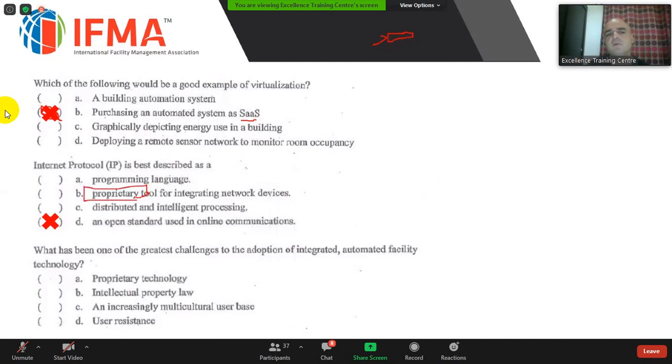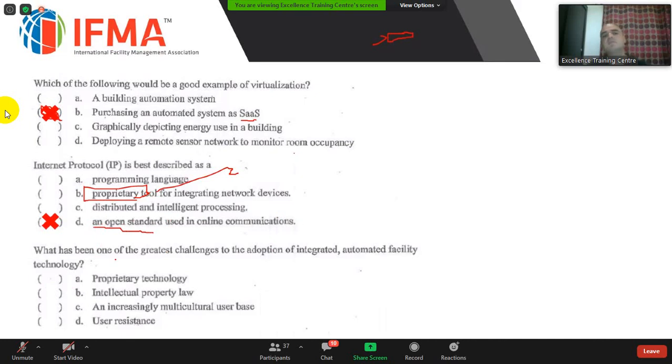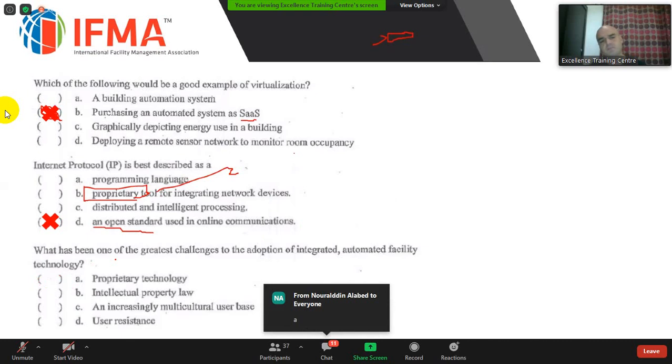The proprietary tool is the one which is wrong. Proprietary means that it's limited to a certain brand or something. It's not; it's an open standard. Yes, you have to ask Texas, Freud. An open standard used in online communications. So this is what the IP is. What has been one of the greatest challenges of the adoption of integrated automated facility technology? Yes, this is the proprietary technology.